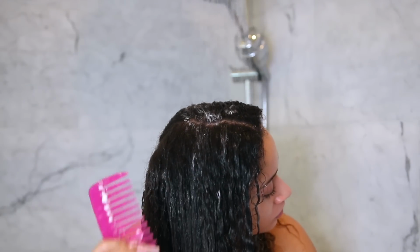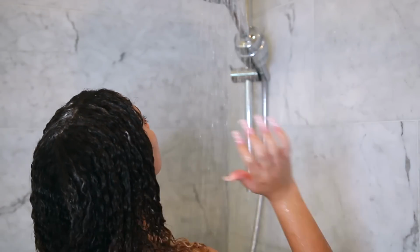I love how this product is just super thick and creamy. It just literally melts into my hair, and you can just see how easily I can detangle my hair. And I'm just gonna leave this on for a good 5 minutes.